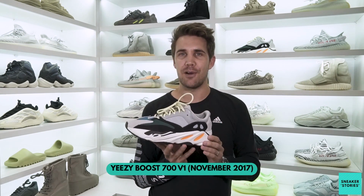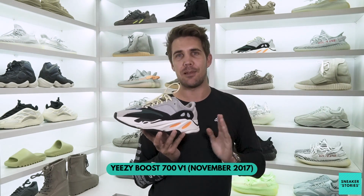Now, one of my all-time favorite silhouettes from Yeezy and Adidas is the 700 V1 Wave Runner. This originally released on Yeezy Supply in November 2017, followed by a global release a couple of months later. I think I waited about 3 months for Kanye West to ship the shoe. It was crazy. It really turned me off Yeezy Supply back then.